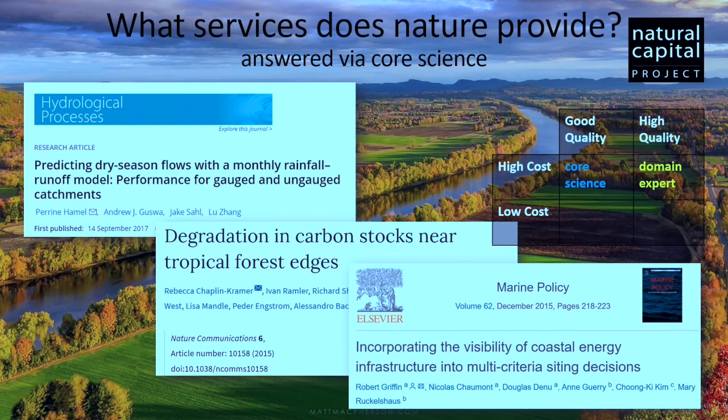And then this is core science. So what you could potentially do is say, well, I care about a coastline, so I'm going to go read a journal article about how natural capital helps that coastline. And that's still a good quality result, except it's still a lot of effort because you have to digest a science article and get that stuff in.